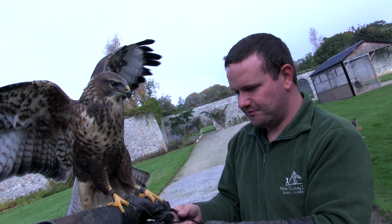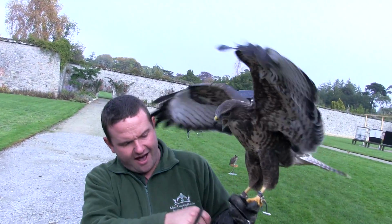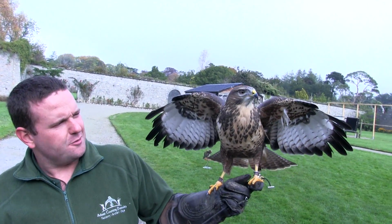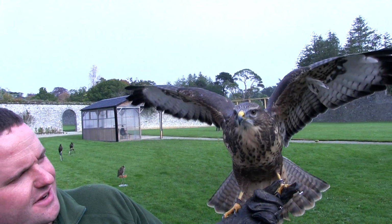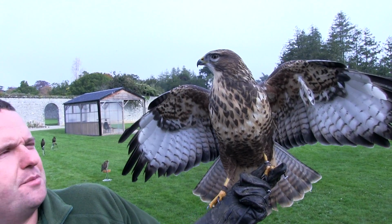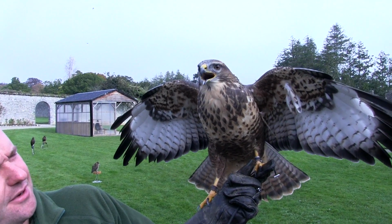Good boy, Caesar. Now, this is one of our indigenous species. We have common buzzards living here in the grounds, and they can be found in a lot of different places in Ireland these days, which is absolutely fantastic. Because there was a time that you'd see pretty much none of these in the wild, but there's an abundance of them out there now.